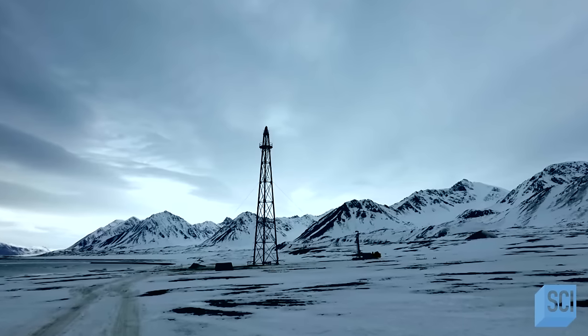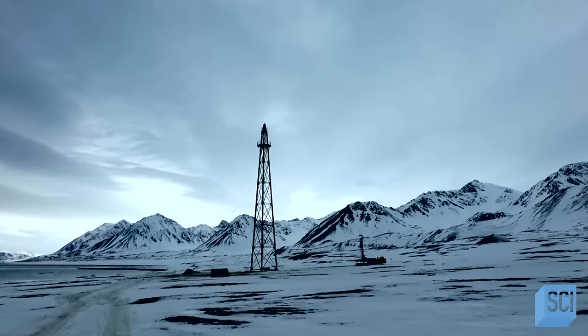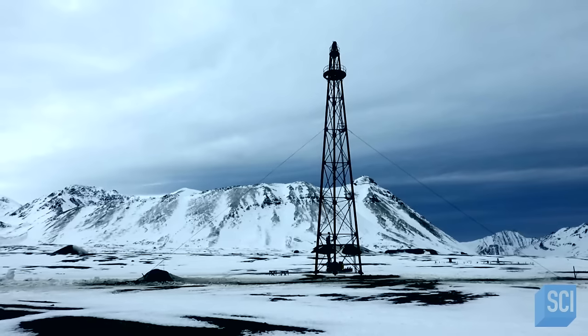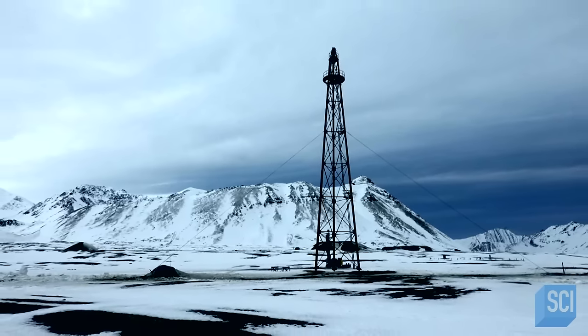Looming over the grassland behind the beach stands a solitary metal tower balanced on three legs. It's about 10 stories tall and tapered at the top, like a mini Eiffel Tower. On this windswept, snowy beach, a metal tower feels oddly out of place. What is it doing here?